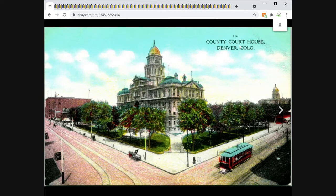In some cases, I might choose not even to list a Denver courthouse postcard. But this one went for $5.95, free shipping. So, when you have a very common subject matter, take a look at the market and see what else is out there. What can you make about yours that stands apart from the others?